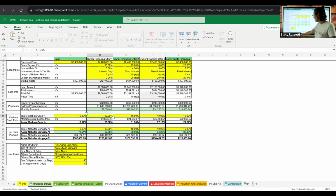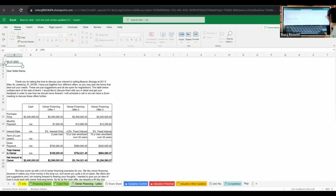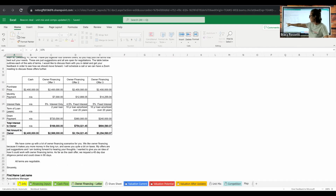And then once you do that, you can send out your offer letter, right? So your offer letter looks something like this. You say, thank you for the interest in getting an offer. Here's our little matrix of what we're showing the owner. Here's our offers: purchase price, monthly payment, interest rate, term of loan, down payment, total interest to the owner. And then, let us know what you think. We've come up with a lot of owner financing offers. We really think that this deal is perfect for owner financing.